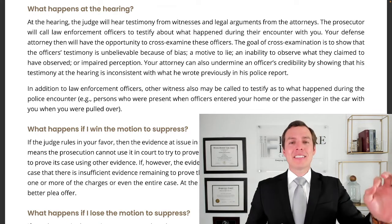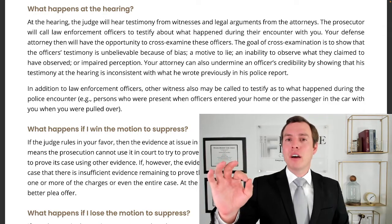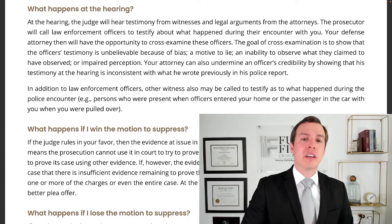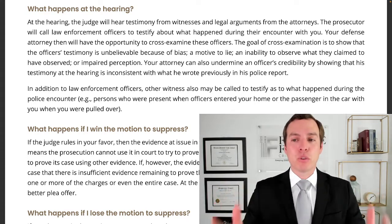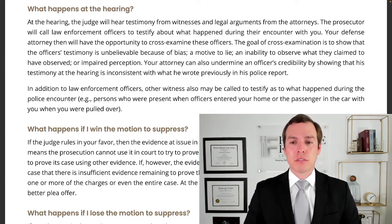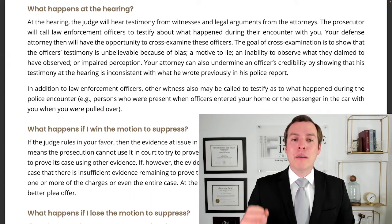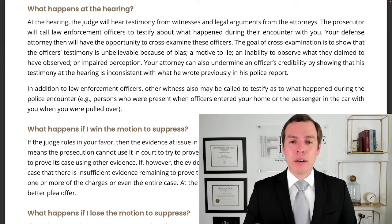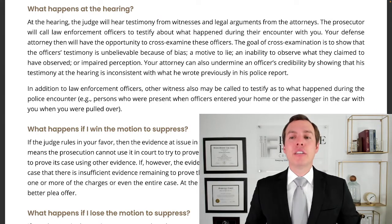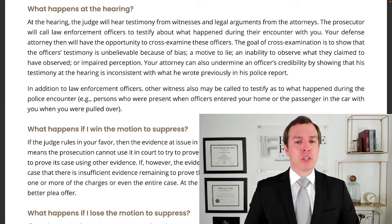Once again, testimony from the witnesses is basically the first half, and argument about the law from the lawyers is the second half. The prosecutor will call in the police officer to testify about what happened during their encounter with you. Your defense attorney will then have the opportunity to cross-examine these police officers. The goal of the cross-examination is to show that the officer's testimony is unbelievable or unreliable because of bias, a motive to lie, an inability to observe what they claim to have observed, or impaired perception.